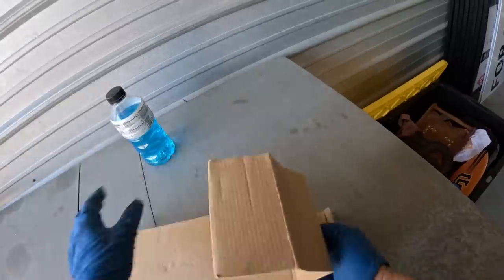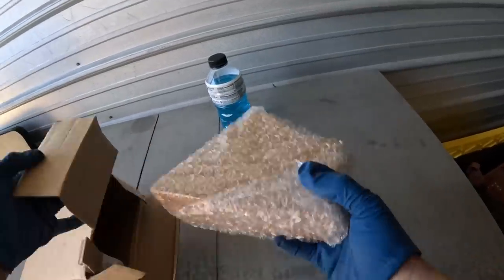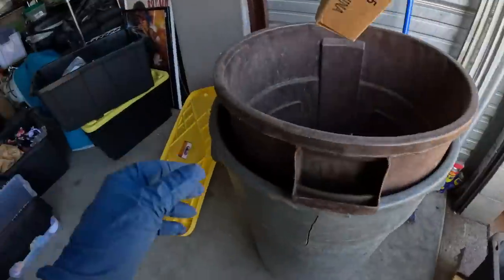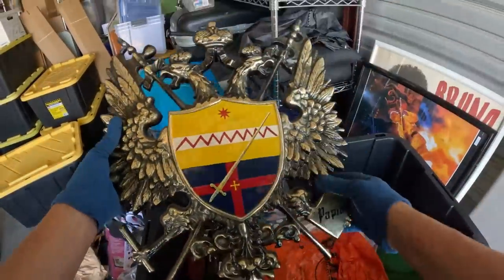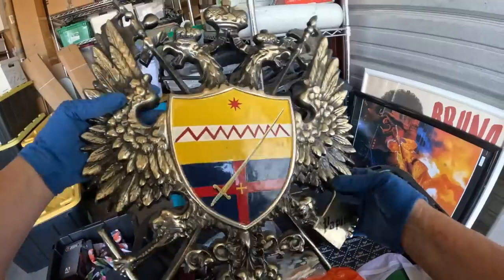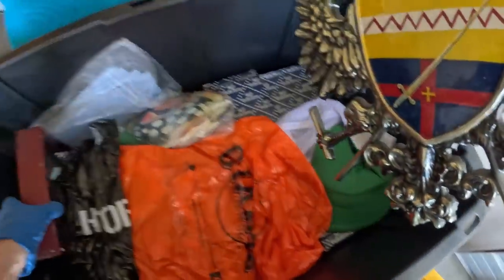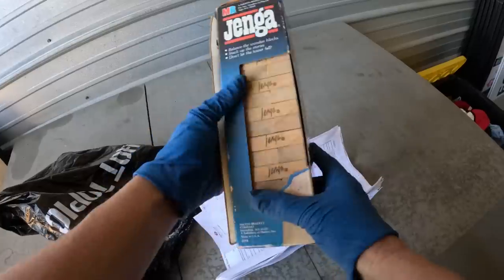But right now, it looks like, oh, that's a knife block right there. Knife block, probably for those four knives I just pulled out. Okay. Yep, I think those were those. Oh, well. But right now, it is scheduled to rain, which is really too bad. Japan. That's kind of cool. It's a crest for something. Metal. Decent. And a little picture box there. Another Hot Topic bag. There's a Jenga, older Jenga game right there. That's pretty cool.